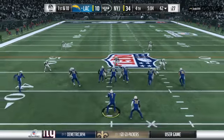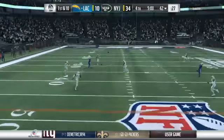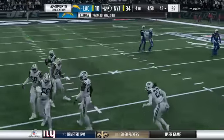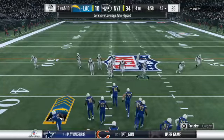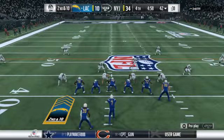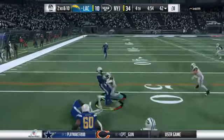Possible run anticipation here as the D-line sandwiches together. And it pops free. The collision there jarred the ball loose and brings up second down. Another wayward pass. You know, things started out poorly in this game, and to be frank, they just really haven't gotten much better. And all that does is embolden the secondary. They feel good about what's going on, and they just play better and better.